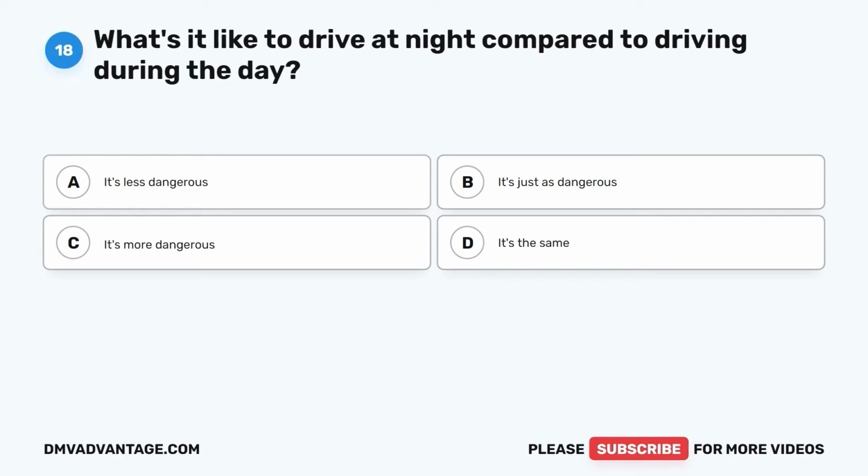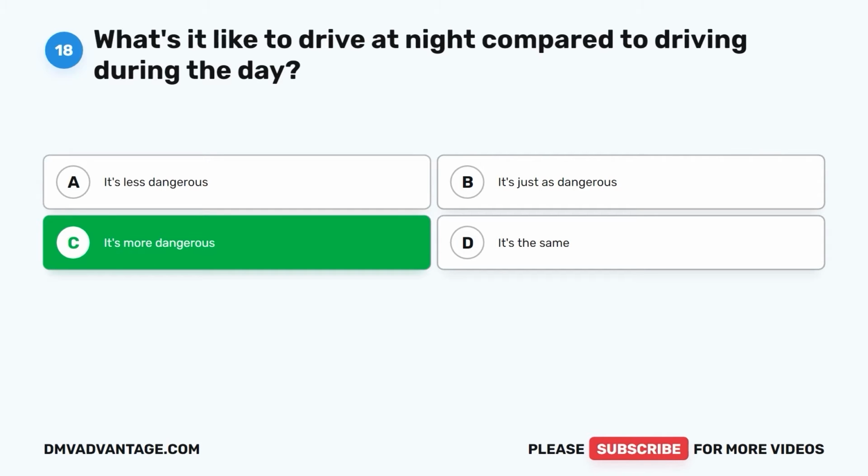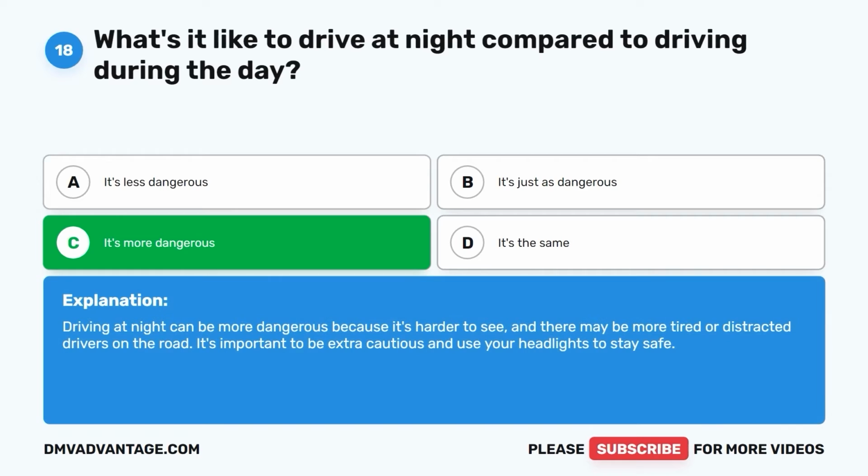Question 18. What's it like to drive at night compared to driving during the day? A. It's less dangerous. B. It's just as dangerous. C. It's more dangerous. D. It's the same. The correct answer is C. It's more dangerous. Driving at night can be more dangerous because it's harder to see, and there may be more tired or distracted drivers on the road. It's important to be extra cautious and use your headlights to stay safe.